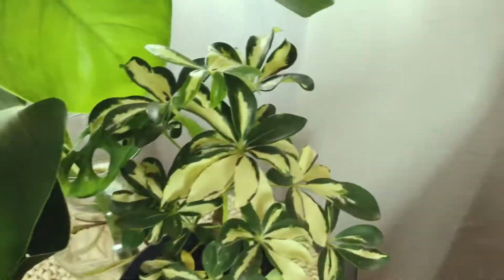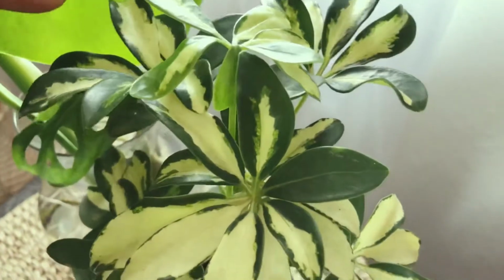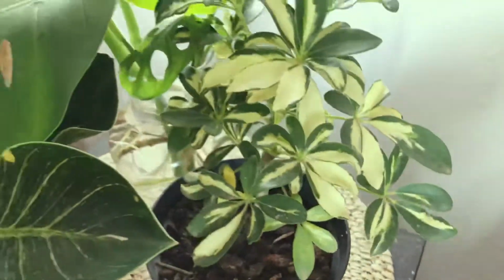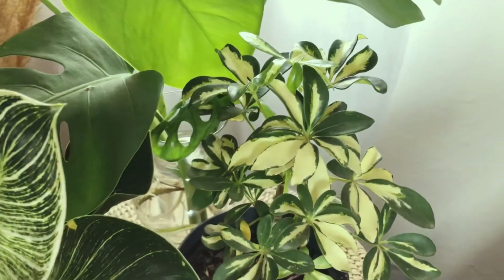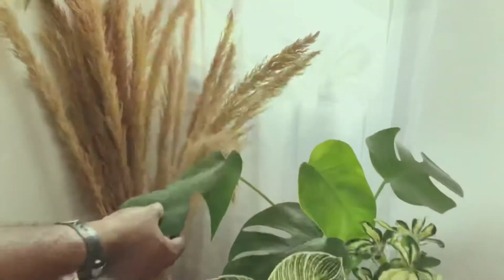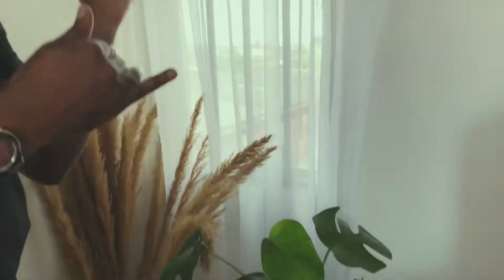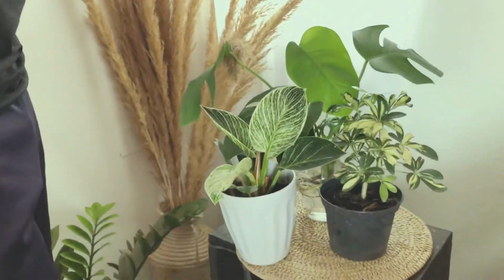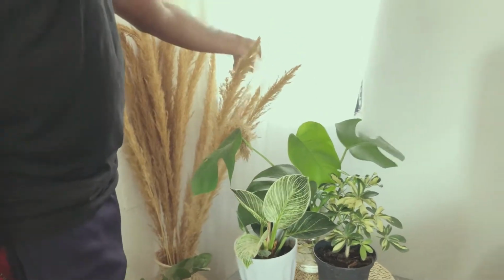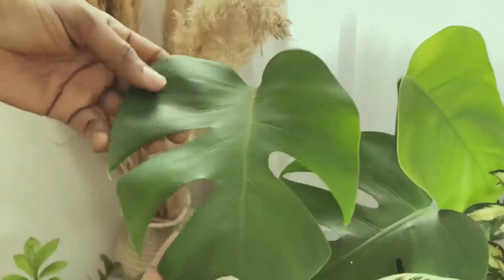And then you have this cutie pie. This is obviously a Schefflera, but I love yours. Yours is so unique. I love the color. I have the more common one over here. I still love that one, but this is absolutely great. If you guys have noticed, she uses all sheer see-through curtains, which is a plant parent tip. If you want to bring plants indoors, either have your curtains completely open half of the time or use these. And then, of course, the iconic Monstera Deliciosa.